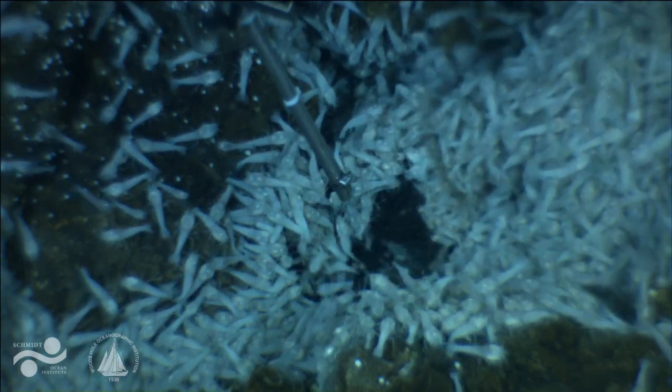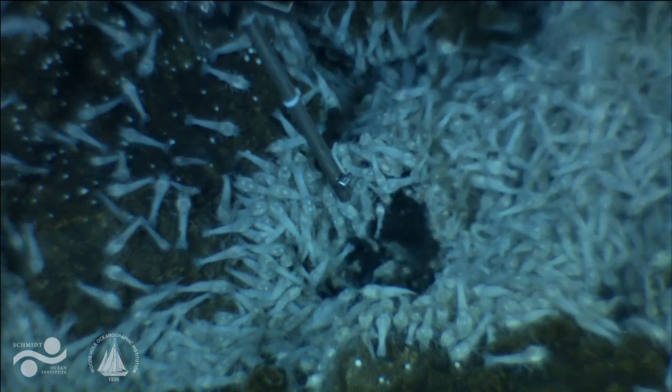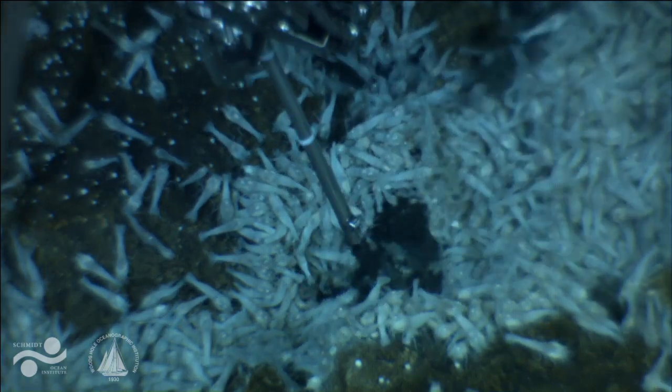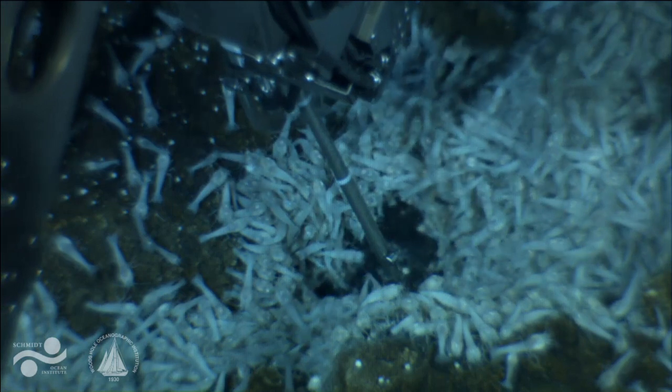So you have a nice zoomed in clear view now of the shrimp clustered around the rock. You can see outside of where the shrimp are. The shrimp are basically in the Goldilocks zone of a nice combination of temperature and chemical composition.